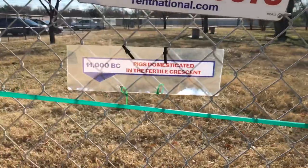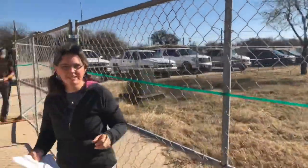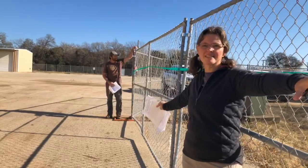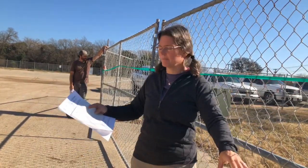So, Paleo-Indian, we have one sign here. That's kind of pig domestication. But that's pretty much it for the Paleo-Indian period. This is the period of time after the last ice age. So it was very cold and very wet.